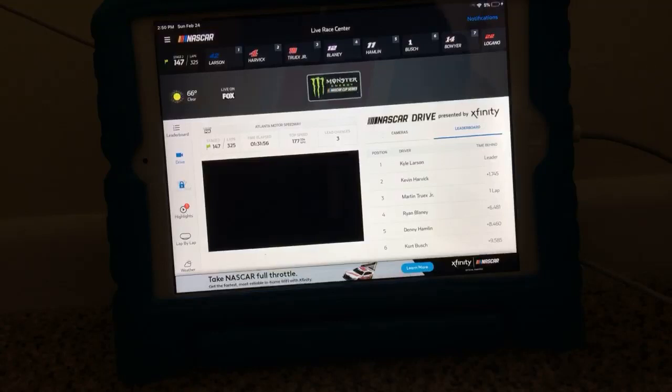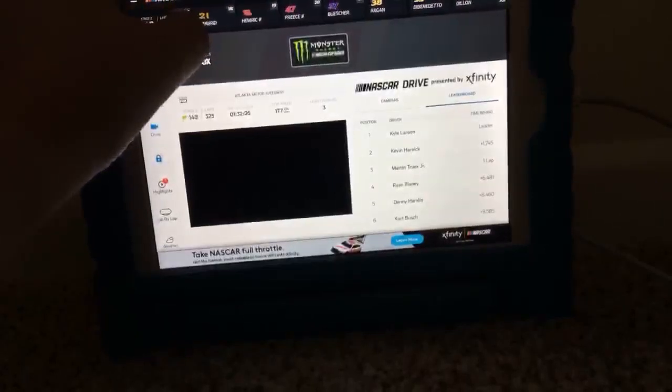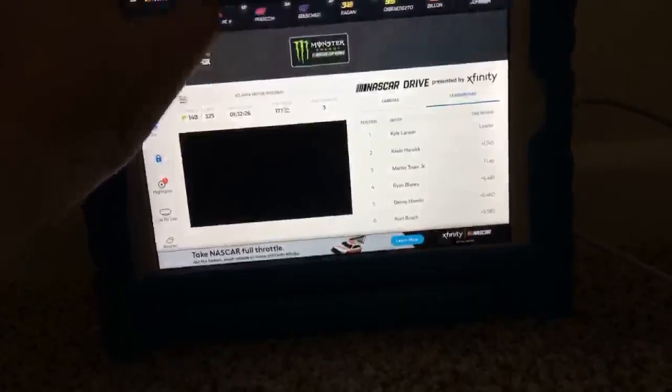Looks like Austin Dillon might be in danger of going a lap down, Rob. Austin Dillon sits right in front of the race leader. They're in some heavy traffic, and that has enabled Kevin Harvick to close right up to the back bumper of Larson once again. So what will happen first? Will Dillon go a lap down, or will Larson lose the lead?